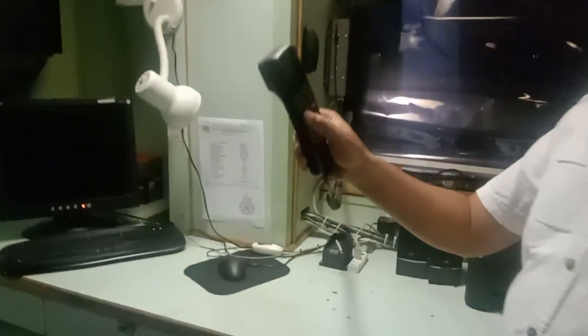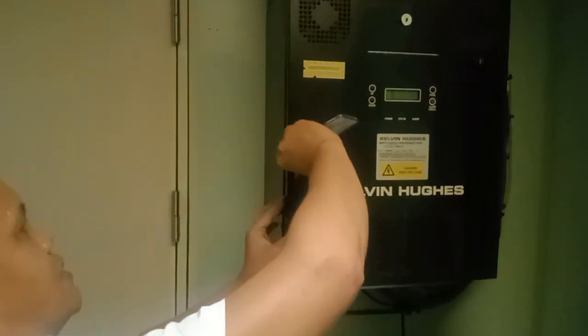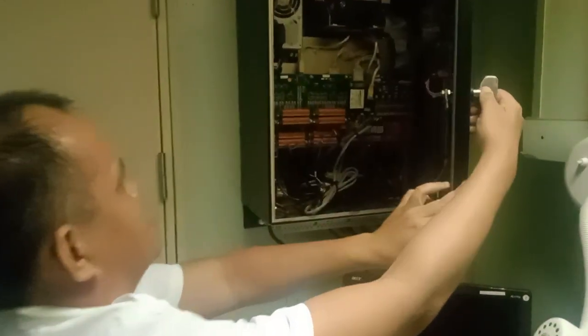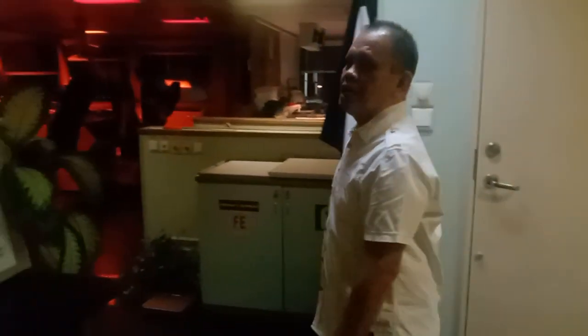And this one is our Inmarsat N. This is your satellite phone. And then we have our VDR, video data recorder. What do you call this? The black box in an airplane, but on a ship, it's the VDR, video data recorder. You have your fax here, and you have your VHF 3. This is one of your chronometers.